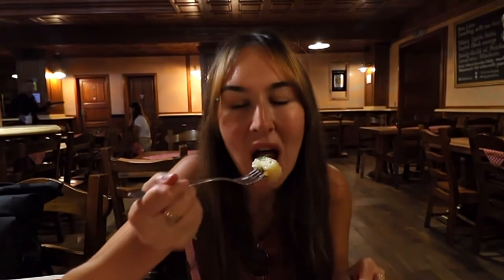The pastry is quite thick, so it is a little bit chewy. I really like that. And the sheep's cheese, I think it's got a little bit of sour cream on it as well, and dill. So it adds a really nice flavor. This is probably my favorite one.